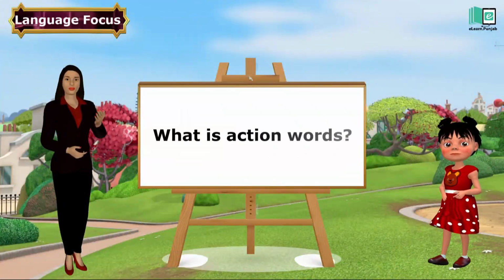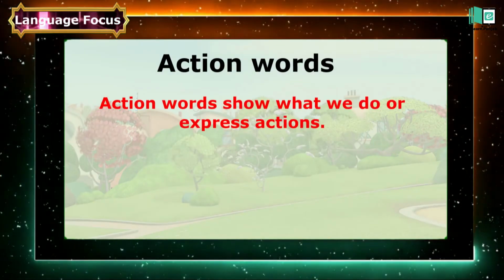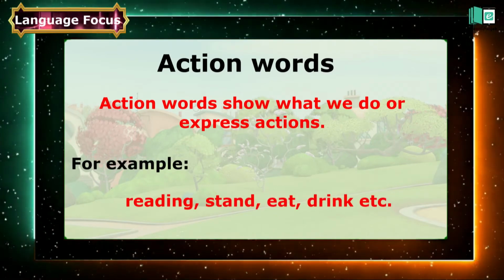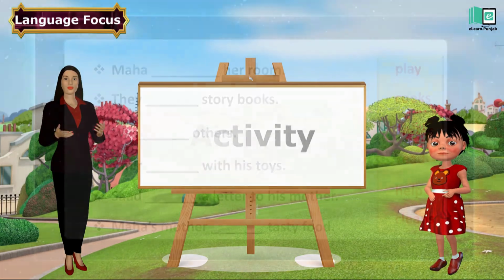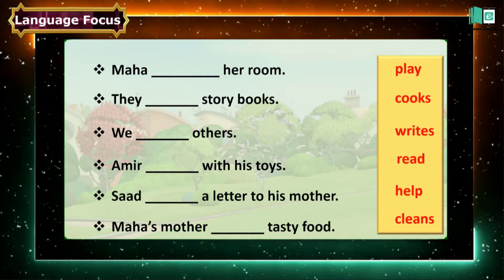Kids, can you tell me what is action words? Action words show what we do or express actions. For example, reading, stand, eat, drink, etc. Activity. Kids, let's perform activity. Use the action words in the boxes to complete the sentences.